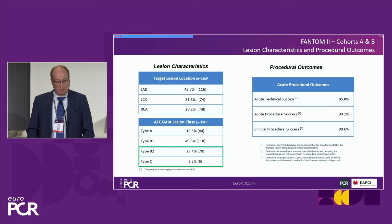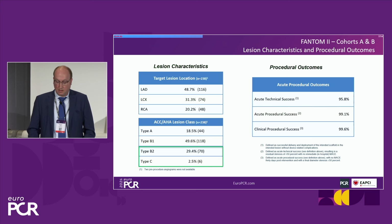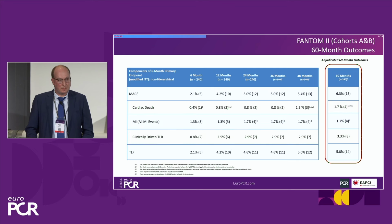The lesion characteristic was mainly type B1, but also some more complex like B2 and type C lesions. And the procedural outcomes were very good with a clinical procedural success of nearly 99%. These are the 5-year data with a MACE rate of 6.3% and a target lesion failure rate of 5.8%, the MACE rate mainly driven by the clinically driven target lesion revascularization.